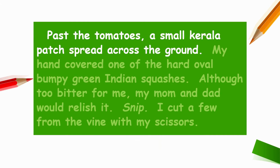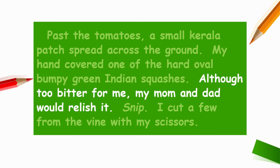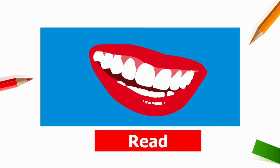Past the tomatoes, a small Kerala patch spread across the ground. My hand covered one of the hard oval bumpy green Indian squashes. Although too bitter for me, my mom and dad would relish it. Snip! I cut a few from the vine with my scissors.